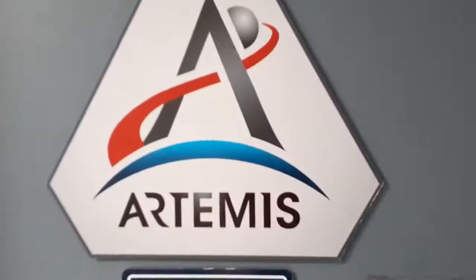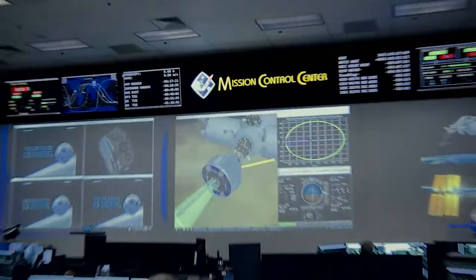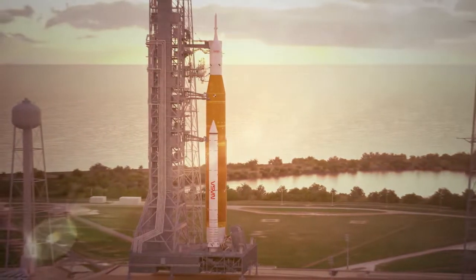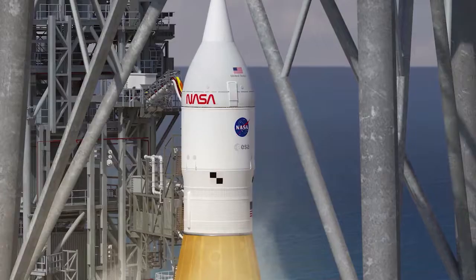Welcome to Space to the Ground, and welcome to my house, the Christopher C. Kraft Mission Control Center at NASA's Johnson Space Center. In just a few weeks, it will be from this very room that flight controllers will oversee the Artemis 1 mission, the first of a series of flights that will lead to the return of humans to the surface of the moon.